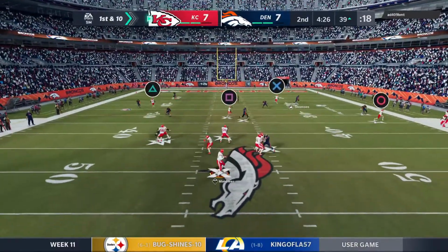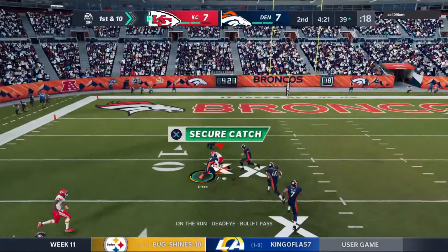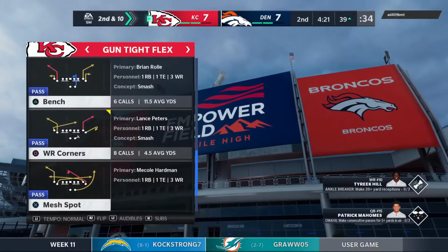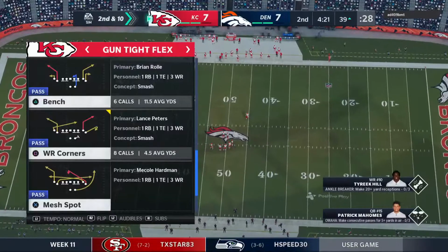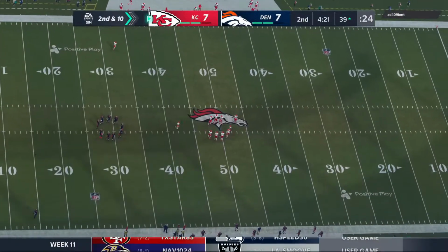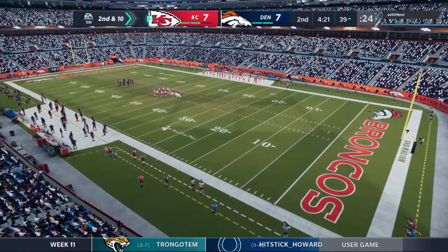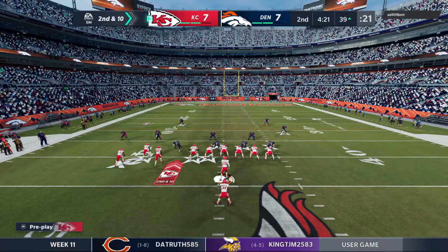Mahomes to throw once more. Being chased out left. And this will be incomplete. Physical play on the football there, and it's 2nd down. As soon as I saw him break contain and get outside, most of these quarterbacks, when they do that, they want the big play downfield. They don't want to throw it short. In this case, he took the shot. It fell incomplete. So line of scrimmage still the 39 on 2nd and 10.